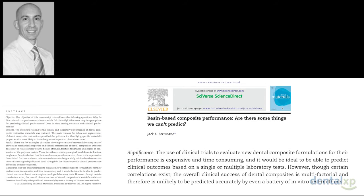This is a paper from my friend Jack Ferracane from Oregon, and he's a bioengineer, and what he says is that the importance of clinical studies is very, very high compared to in vitro studies. So what we need to look at is the clinical success of dental composite over time.